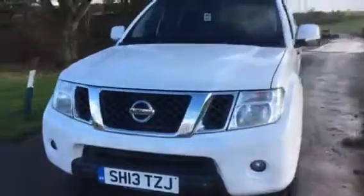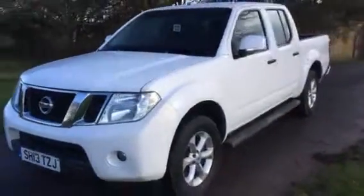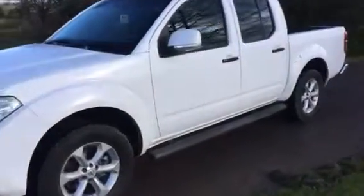This double cab pickup is available across the country. We're at Market Lavington Village, near Devizes, Wiltshire. We can help with financing for this vehicle. We will look at taking a part exchange with this vehicle if that helps you.